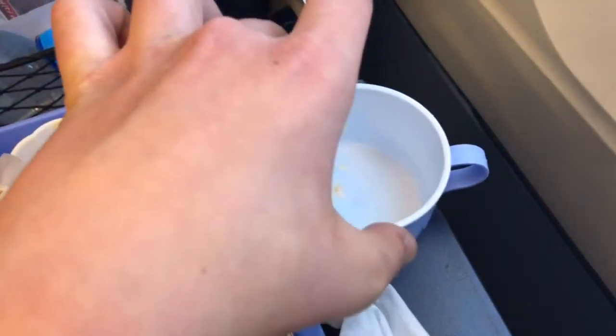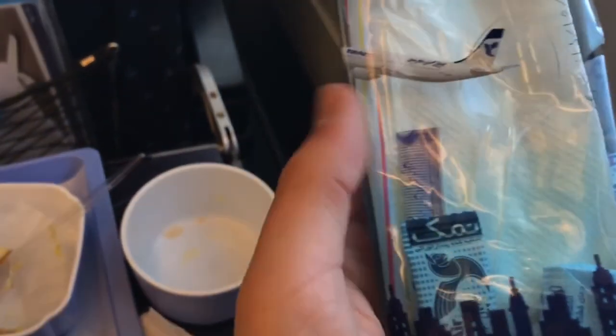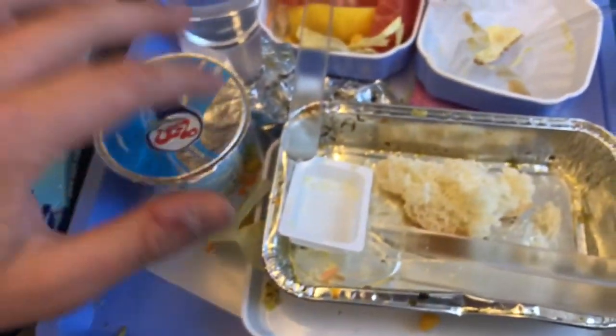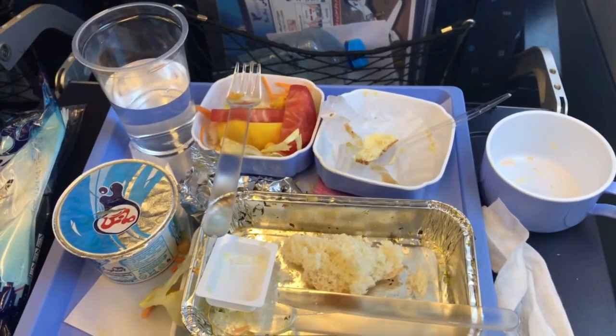So I haven't had a chance to use the mug, the cup. I think we can probably have tea or coffee in it. And I haven't had the yogurt, it's low fat by the way. Haven't had a chance to use the salt and pepper. We'll use it maybe soon. So it was overall a good meal.